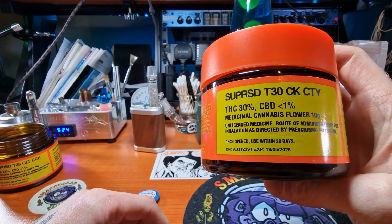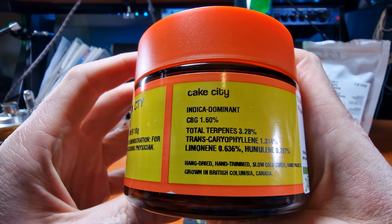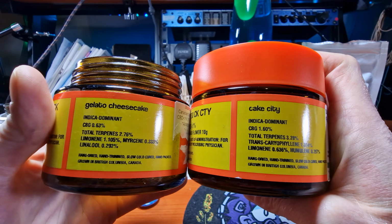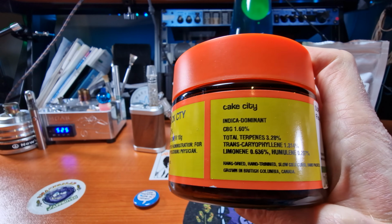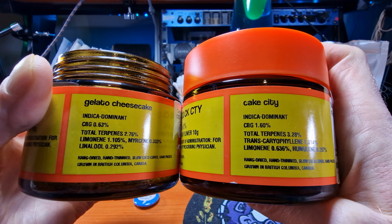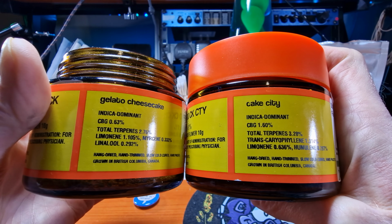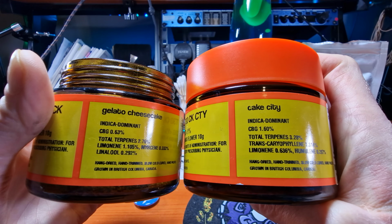This is a similar jar to the Gilt Cock, the gelato cheesecake. We have got total terpene level, 3.28%. So I think that's more terpenes than the gelato cheesecake, 2.76%. As soon as you open the jar, you can smell it. And what else have we got? We have CBG of 1.6% on this, and only 0.6% on this. So if we're looking at terpenes and cannabinoids, secondary cannabinoids and who knows what else, the Cake City wins on purely science.